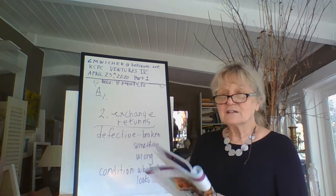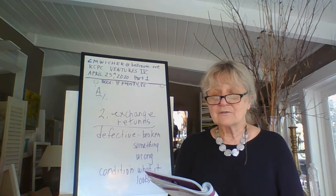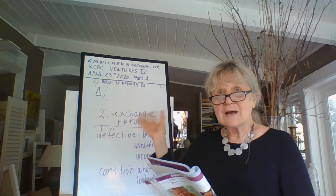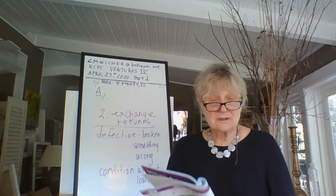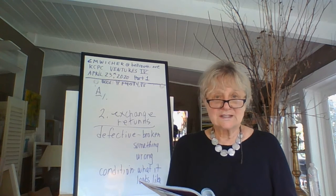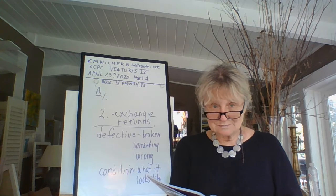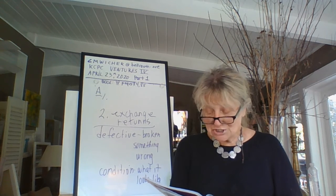So defective means something was broken before you took it out of the store. It doesn't mean that you broke it, but that it was not manufactured correctly before it was put into the box. So it has a defect. Defective is an adjective and defect is a noun. The next, exchanges. Good. Next, merchandise.